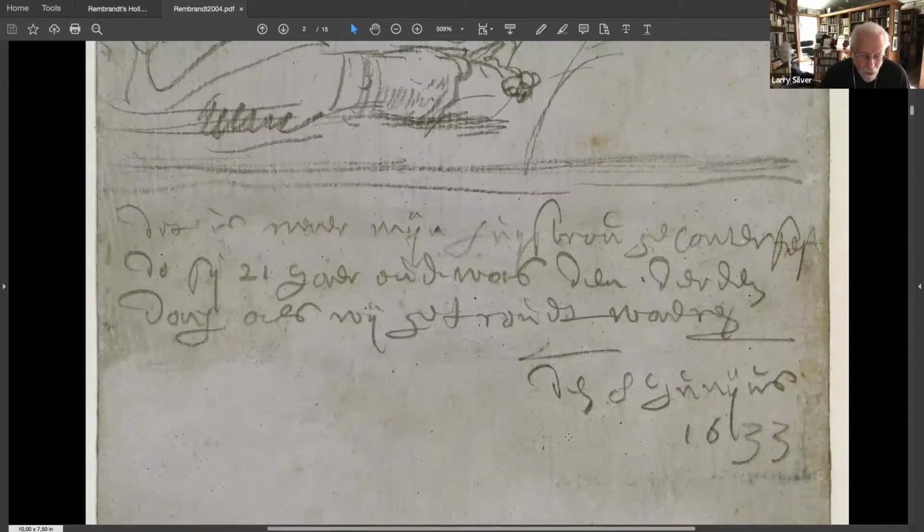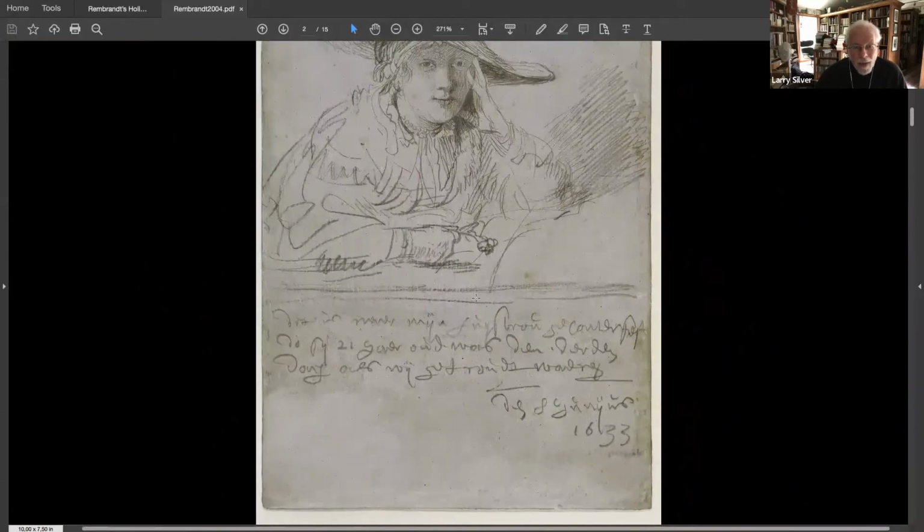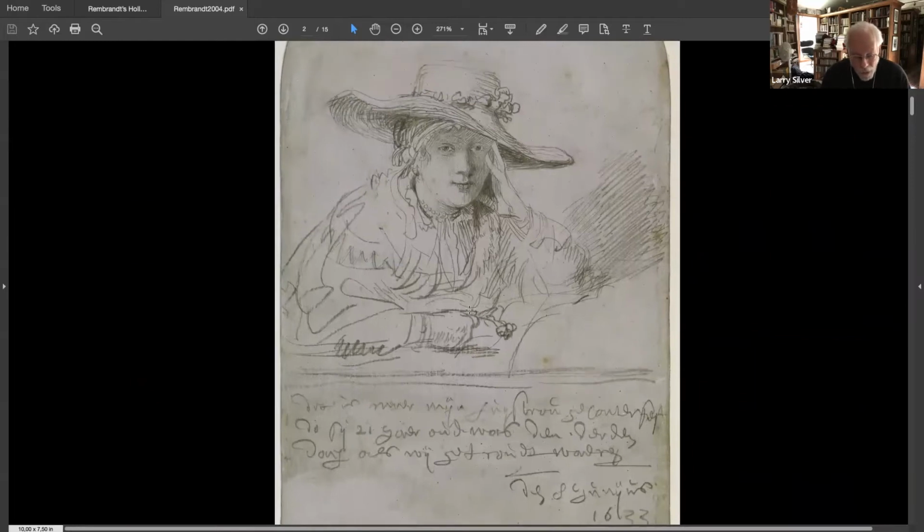He says, "This is drawn after my fiancée when she was 21 years old, the third day of our betrothal, the 8th of June, 1633." It is the only absolutely verifiable portrait of his wife, whose identity has been seen in many of the females that he painted while they still lived together, before her premature death in 1642.